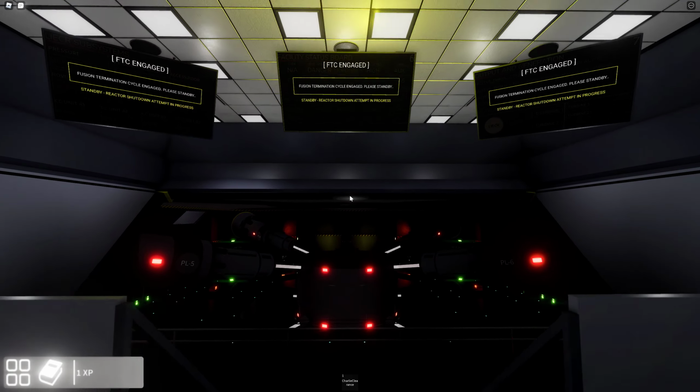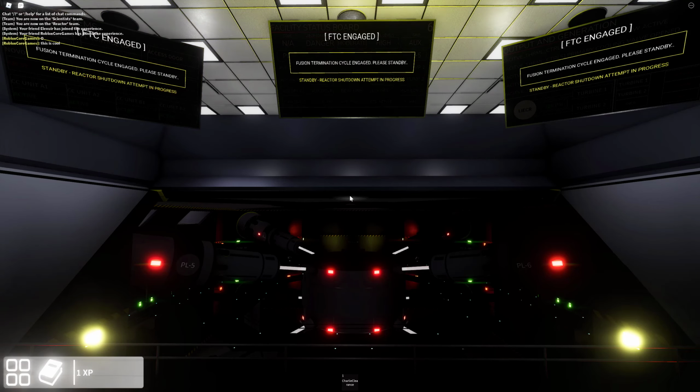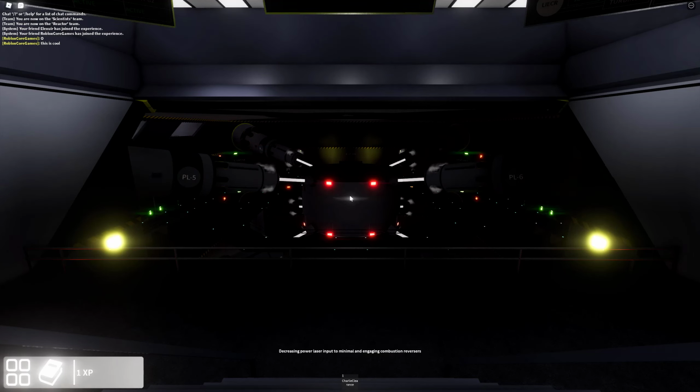Shutdown. Diverting power to emergency node for termination assistance. Shutting down power production and diverting excess pressure to reactor exhaust system. Decreasing power laser input to minimal and engaging combustion reversers.